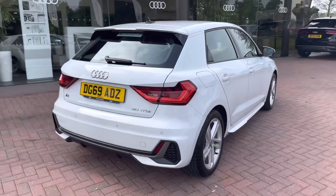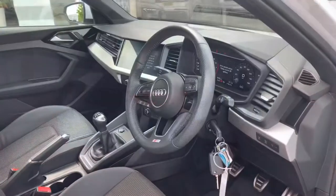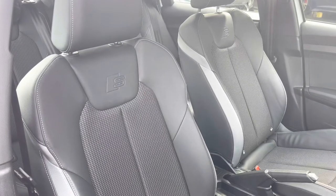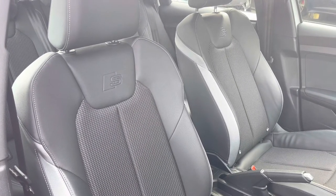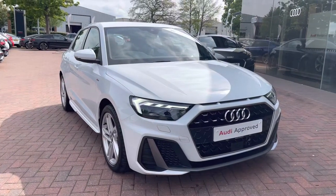Now as we make our way into the front of the vehicle, we do have the 3-spoke leather steering wheel. The black trim dashboard really does add a nice elegant finish to the car, as well as the front 2 sport seats with the S-Line embossed logo in them that are incredibly comfortable. Now the vehicle has only had 1 previous owner and has only covered just under 6,000 miles.